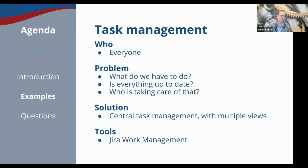So the solution here is centralized task management with multiple views, getting away from spreadsheets that might just be on somebody's local computer to something more centralized and more visible. So the tool that we're going to look at is Jira Work Management. This could also be done in some other Jira products, but we're going to focus here on Jira Work Management.